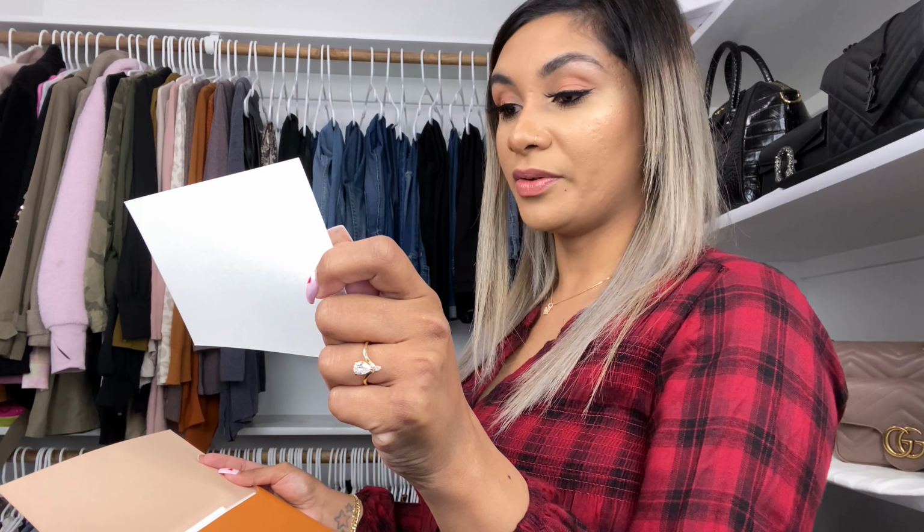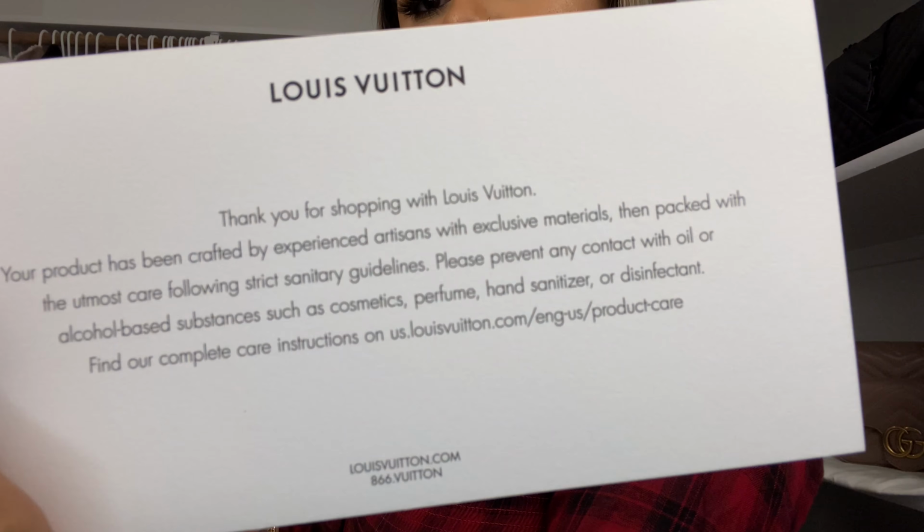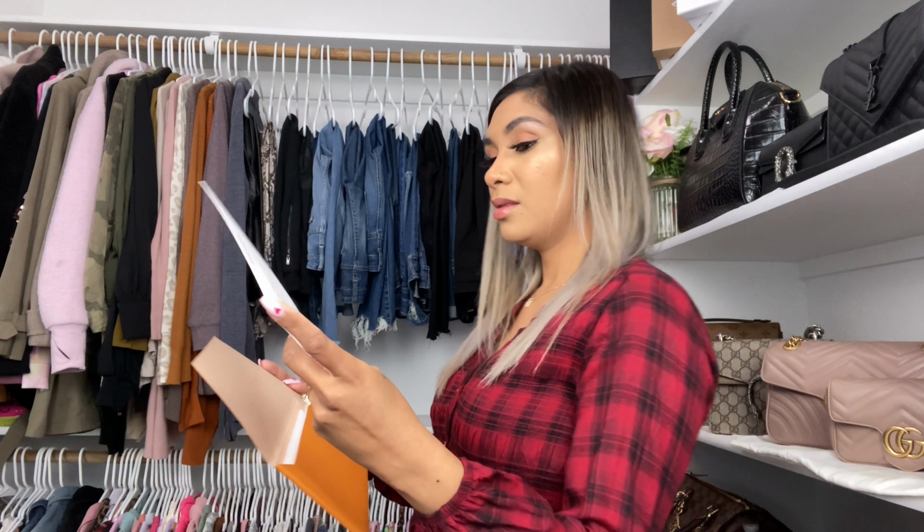But yeah, so this just says Louis Vuitton, and it says thank you for shopping with Louis Vuitton. Your product has been crafted by an experienced artisan with exclusive materials, then packed with the utmost care following strict sanitary guidelines. Please prevent any contact with oils, alcohol-based substances such as cosmetics, perfume, hand sanitizer, and disinfectant. Find our complete care instructions on louisvuitton.com, and then it says English, US product care. And it has Louis Vuitton's number on it right there. That's new.